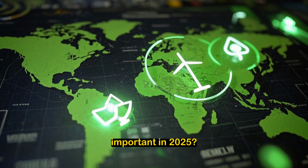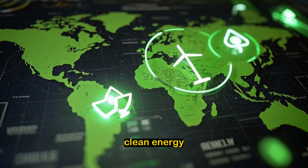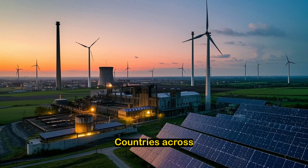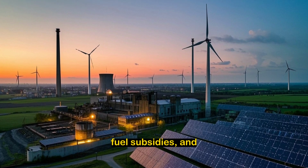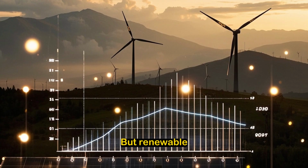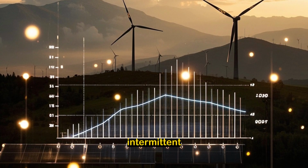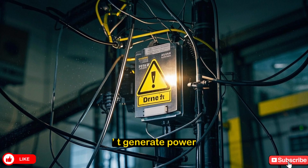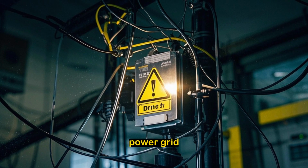Now, why is this important in 2025? Because the world is in a full-scale clean energy transition. Countries across the globe are phasing out coal, reducing fossil fuel subsidies, and aggressively pursuing renewable energy goals. But renewable energy has one big challenge: it's intermittent. Solar and wind don't generate power 24/7, which creates gaps and instability in the power grid.